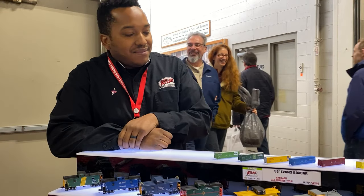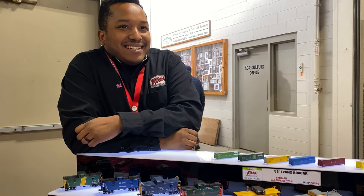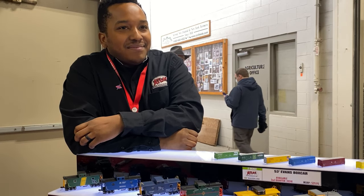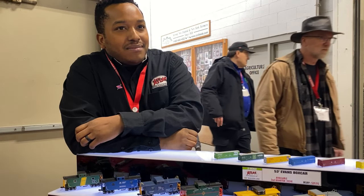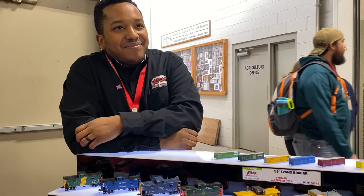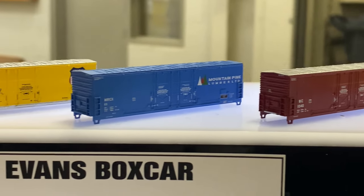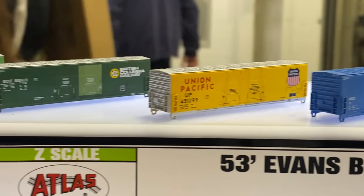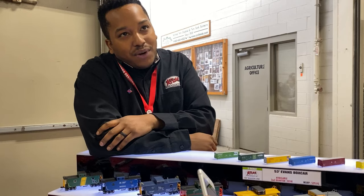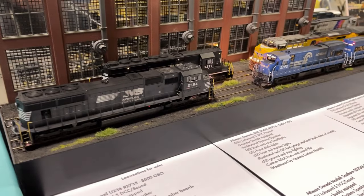All right, that's very exciting. And between the track and rolling stock and future locomotives, and seeing Atlas, being my favorite company with all the Northeastern prototypes, it's great to see. So, excited for this, I'm a Z-Scale supporter, and I appreciate it. Thanks for stopping by. Feel free to take a look at the 53-foot Evans boxcar. Very excited about this release. Definitely get your hands on this from your dealer of your choice, or you can get it direct from us as well. But definitely looking for a bright future in Z-Scale.